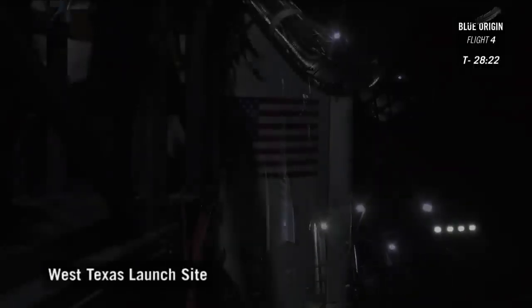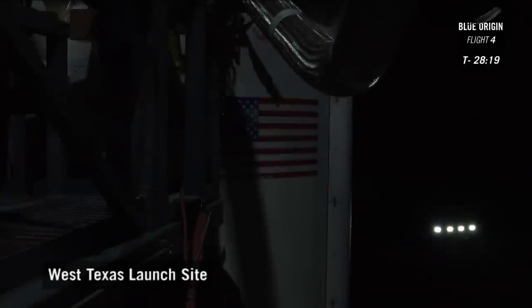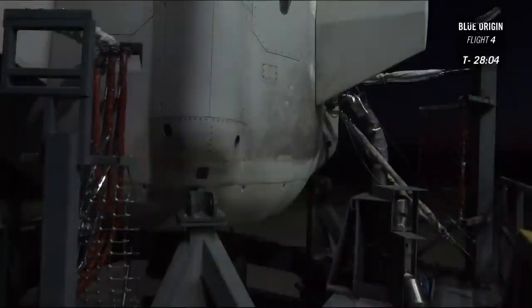So again, what you're watching is pre-recorded video of the New Shepard rocket being prepared for launch later this morning. This is, again, earlier today. We rolled it out of the vertical processing facility, or the barn as we also like to call it down here, out towards the launch pad. That's about a 2-mile trip. It was then raised vertically, and since then our technicians have been connecting in the various umbilicals for power, for propellant, and as we speak, we're continuing to load the various propellants.